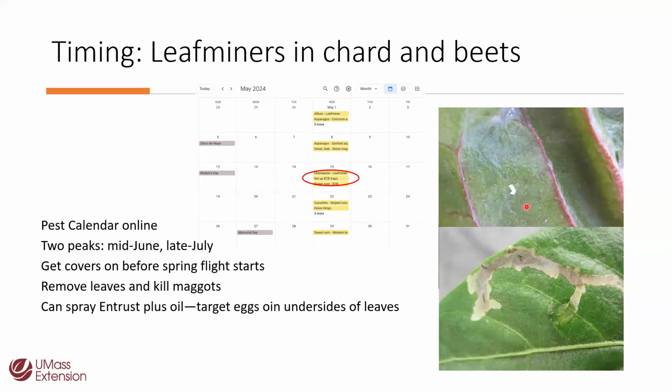So some farms I've worked with will pull the leaves off and put them in the trash. Other farms will just squish them with their hands. Others have piled the leaves up in drive roads and driven over them to kill pests inside. That's sort of satisfying to me.